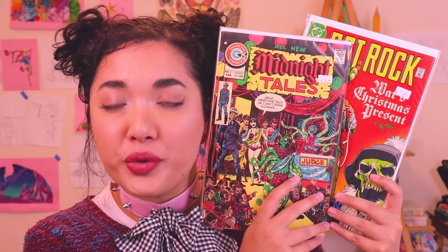And then the last thing that I'm going to show you guys are these 2 comics that my partner got. I'm sure he just bought them for the art's sake. We've got a couple of vintage comics that we collect, and these are just going to go straight into our other collection. That's all about art stuff.